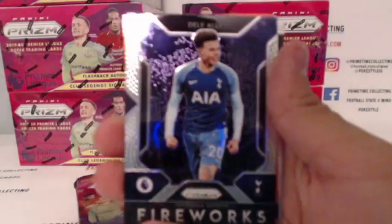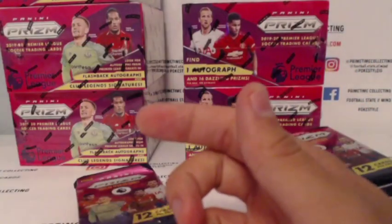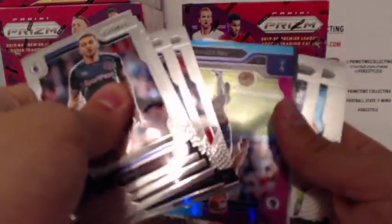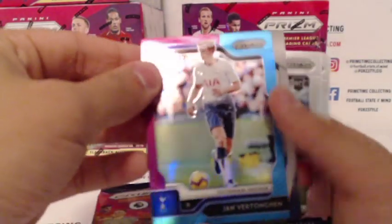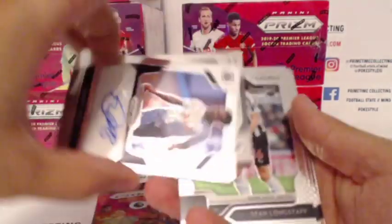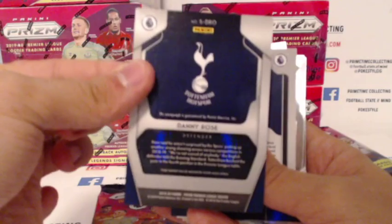Fireworks for Tottenham, Dele Alli, and for Watford, Craig Cathcart out of 149. Jan Vertonghen for Tottenham. Purple and blue. Our auto goes to Tottenham as well. Danny Rose. Not numbered. Congrats on that.